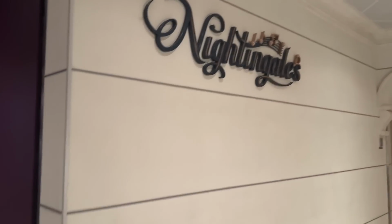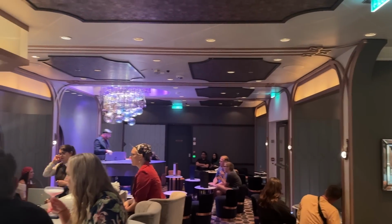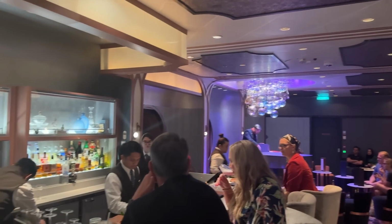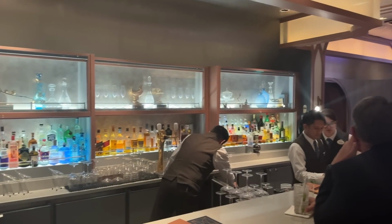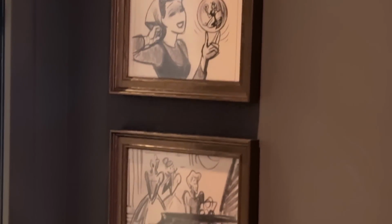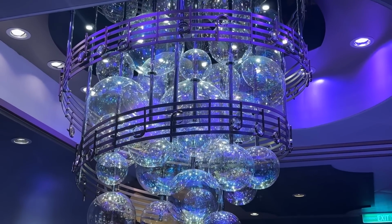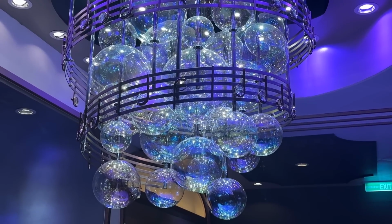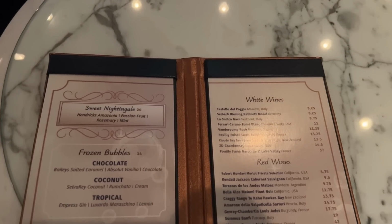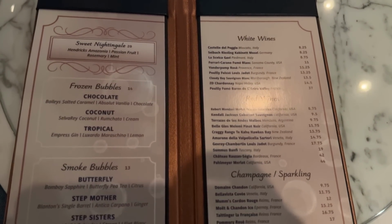As a before-dinner libation and post-show libation, really we're celebrating two things here. We are headed to Nightingales, which is a bar themed after the iconic scene and song in Cinderella, where Cinderella sings Sing Sweet Nightingale while she's cleaning the floors of her stepmother's home. You can also see the bubbles represented in the chandelier in the center of the room. It is a champagne-focused bar with a lot of bubbles on the menu, but they also have an interesting selection of martinis as well. And one of them is speaking to me.